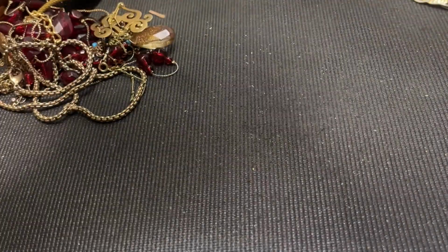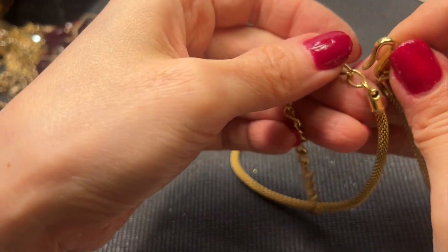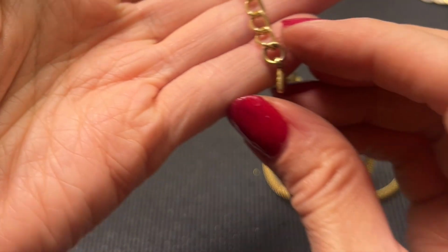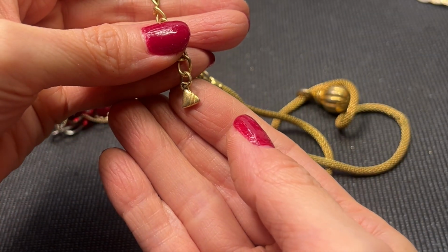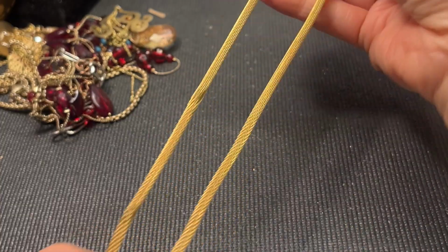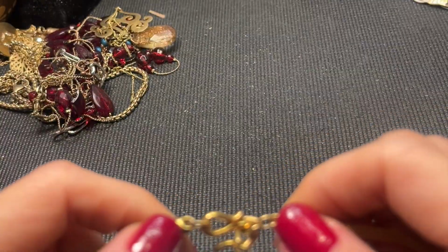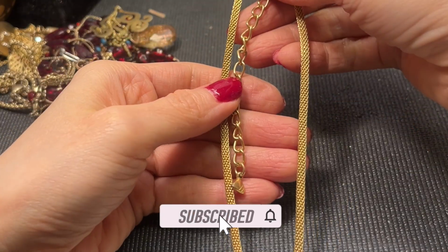Still pretty awesome. Then we have, ooh, what is this? This looks like Anne Klein. Is it Anne Klein? No. Or is it Liz Claiborne? Let's see. It is LCI, so this is Liz Claiborne. And this is beautiful. I love Liz Claiborne, and I think I've mentioned this before. I don't think her stuff gets as much credit as she deserves. It has this beautiful brushed gold tone metal and the clasp here.